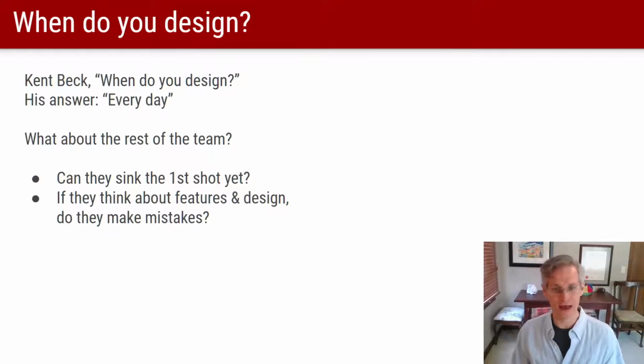But the question I always have is, what about the rest of the team? Can they even sink that first ball yet? How have they done in that skills progression? And if we ask them to think about features and ask them to think about design, what happens? Do they start making mistakes on the features, right? Like the pool player who's thinking about the second shot and makes a mistake on his first one.